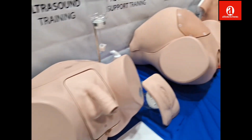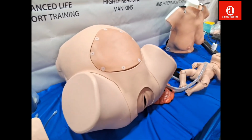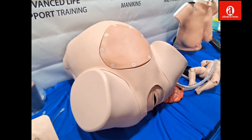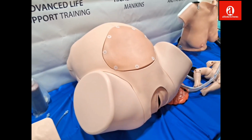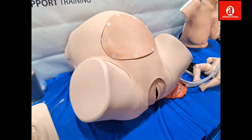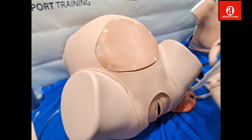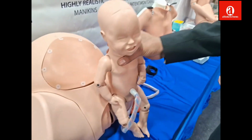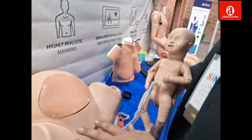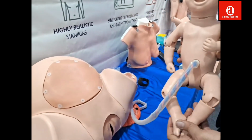And this is what we call the birthing simulator. We use it to teach nursing students and medical students how to deliver a baby in normal situations, where everything is normal and the baby is lying normally in the uterus. If you open this, there would be a position of a baby. The full baby body would be placed inside, as a real baby is inside a mother's womb.